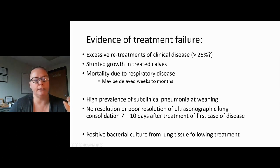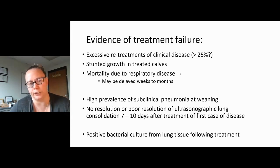right? So keep in mind, it may be delayed weeks to months, because it really takes chronic disease to kill a calf. So if you're getting deaths in your 2, 3, or 4 month old calves, you may have to back up and look at your pre-weaning age calves to figure out that it's actually respiratory disease starting earlier. That's causing death later on.